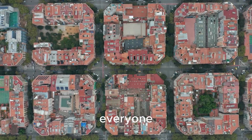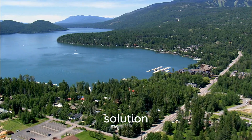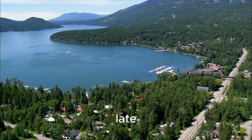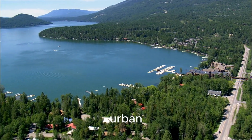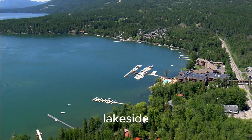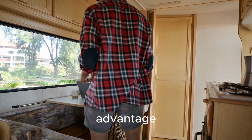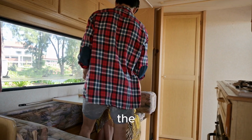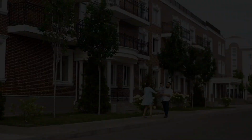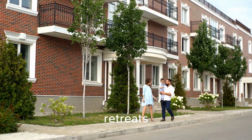Of course, not everyone had equal access to these comforts. The wealthy had the ultimate solution: escape. By the late 1800s, wealthy urban families fled to seaside cottages, mountain retreats, or lakeside resorts during summer. Middle-class families also began taking advantage of the railroads, spending a week at the shore or a lakeside camp. City neighborhoods would empty out as residents disappeared to cooler retreats.